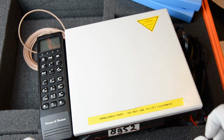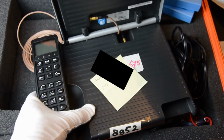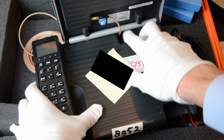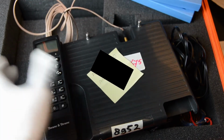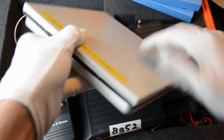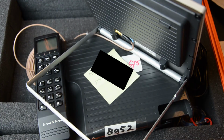The reason why the antenna cable is so long is because the antenna itself, and of course we have a post-it note with passwords, but here you see the cable of the antenna, and instead of having it with the main unit, you can also detach it and place it somewhere further away from the device. Actually, it even has an integrated stand. You just pull this, and this way you can set up the antenna far away from the main unit.